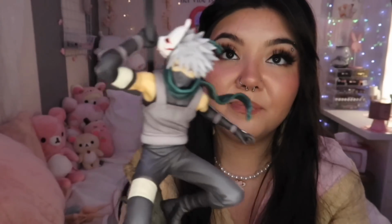Anyway, so yes, now we only have 2 more figures left, and they are my male scale figures. So let me go ahead and dust Kakashi off because he is dusty. I haven't dusted him in like a month. When I tell y'all, this was on my wish list. This figure has been on my wish list since I started collecting, and I'm so happy that I got him.